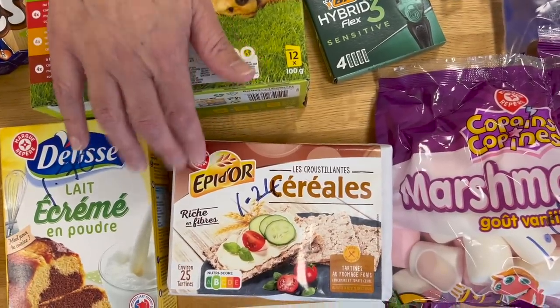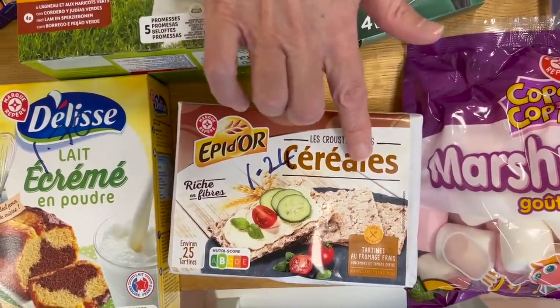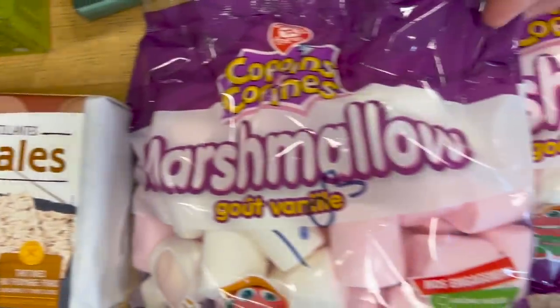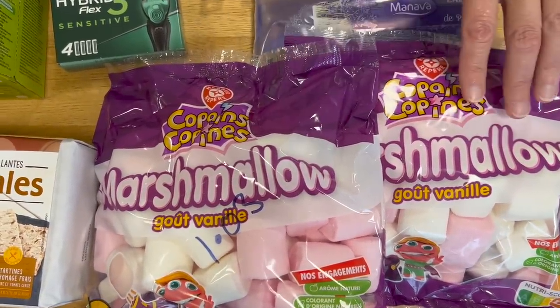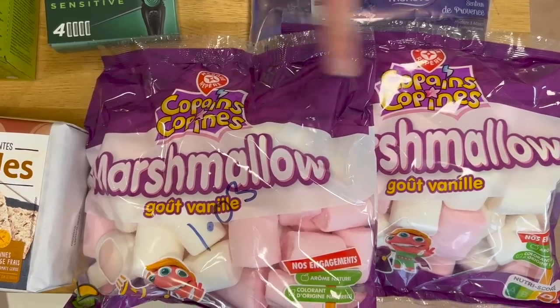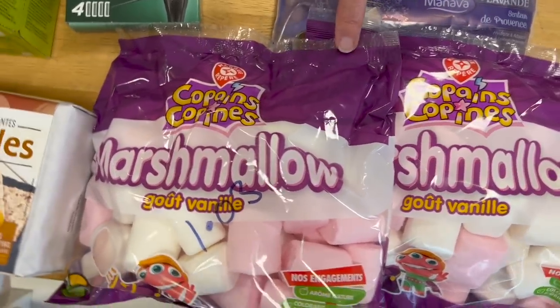I have a very large packet of crackers here for £1.24. These are the wholemeal crackers. If you're in the UK, these are like Ryvitas. I have two very large bags of marshmallows. These are going away. I use these for making cookies or cakes. I melt these and add them to stuff, and I use them as a recipe ingredient, really.